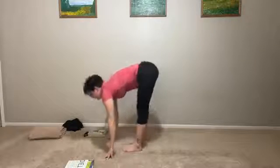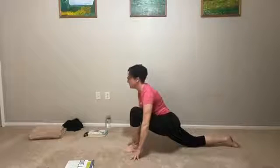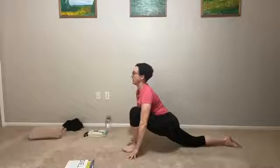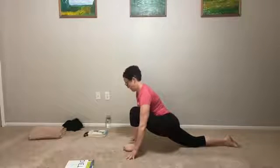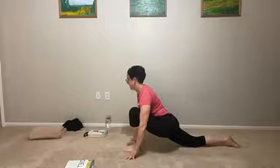Inhale, straight spine, and then exhale, left foot steps back, lower that knee. You can get blocks or books for height. Just take some deep breaths. We want to stretch those left hip flexors now. Nice deep breaths in. Nice deep breaths. And then we're going to step back to down dog.